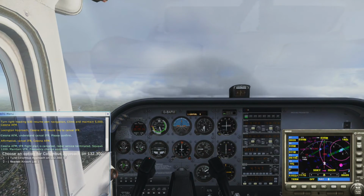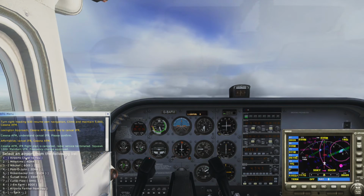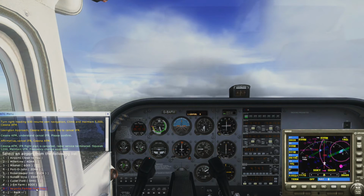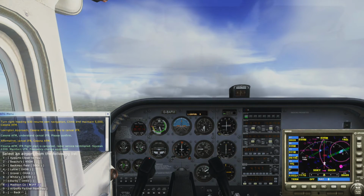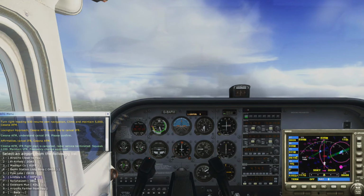Alright, let's get over here on ATC, find our airport. OH39, yeah, this is Columbus. We've been here, Rickenbacker, we landed there before. And Air Hauler, I think. Maybe it was FS Passengers. Alright, OH93, that's not us. Man, there's a bunch. OH39, oh no, not that one. Pine Lake.